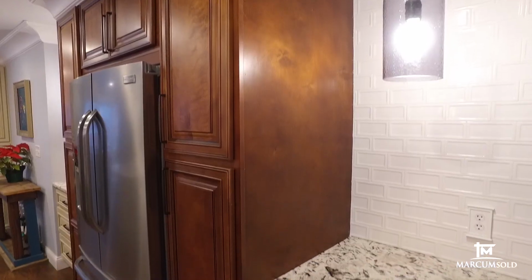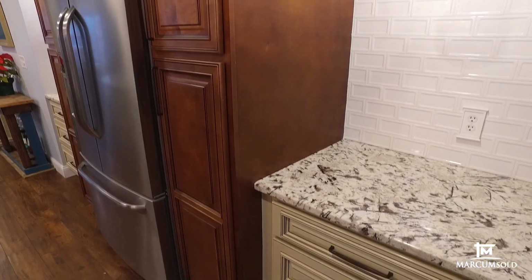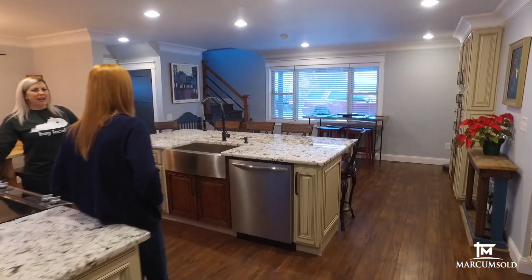And then grout is your last thing, which we could do a whole other movie on, grout color and choices, because that changes the look night and day. Right. Well, I'll say with a plain countertop, here's where you can choose a different pattern or a fun mosaic or glass or metal or different things like that. This is where you can really jazz up that countertop that might not have had a wow factor in the beginning. That's true.